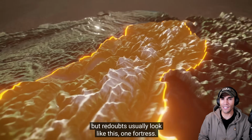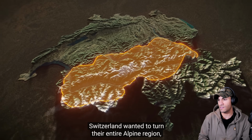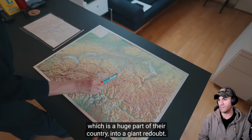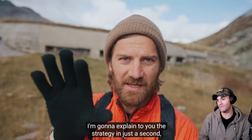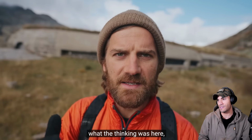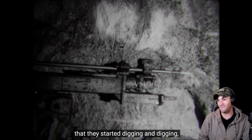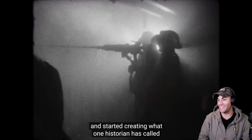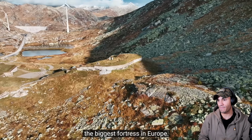It's usually like the Eyrie from Game of Thrones. Switzerland wanted to turn their entire Alpine region, which is a huge part of their country, into a giant redoubt. I'm gonna explain the strategy in just a second, like what the thinking was here, because it's a little paradoxical and weird, and war is weird. But the point is they started digging and digging and created what one historian has called the biggest fortress in Europe.